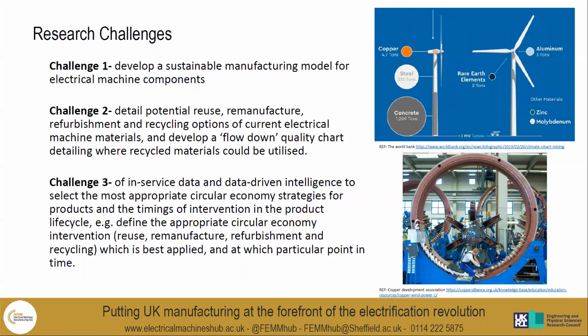So to do that, we've got 5 main research challenges, which I'm just going to run through briefly with you. Challenge 1, as I mentioned, looking at developing models for sustainable manufacture. And we're going to be looking to develop these models based on work that has been done in previous projects. And I'll come to that a little bit later on in the talk.